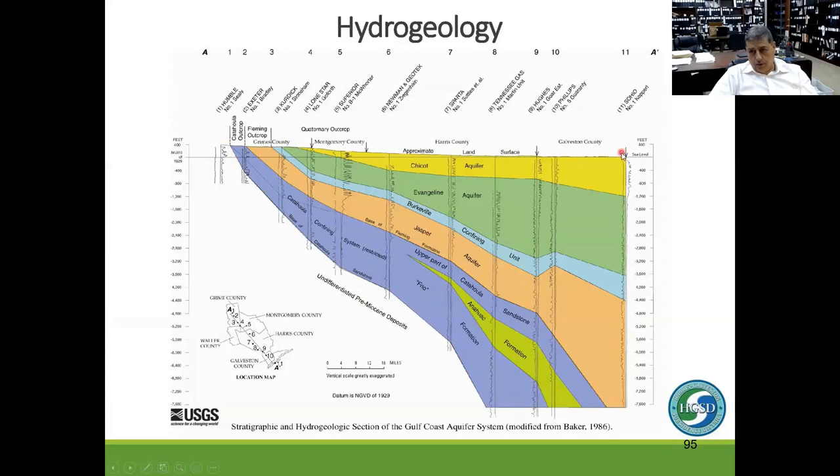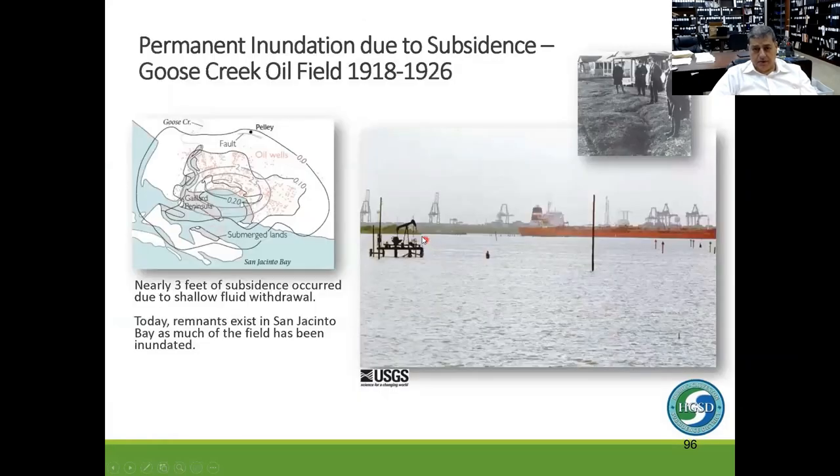This is Humble, this is Galveston. So these are big bodies of sand under Houston. So as you put a well in there, and you take the groundwater out for use, the area starts dropping. It's called subsidence. This is Goose Creek oil field out there. And you can see right over here near San Jacinto Bay, it used to be above ground, but it dropped 3 feet and it's now underwater.